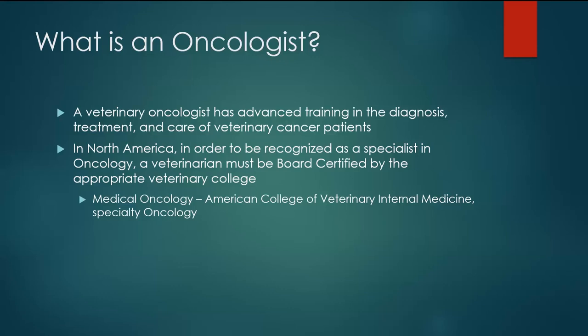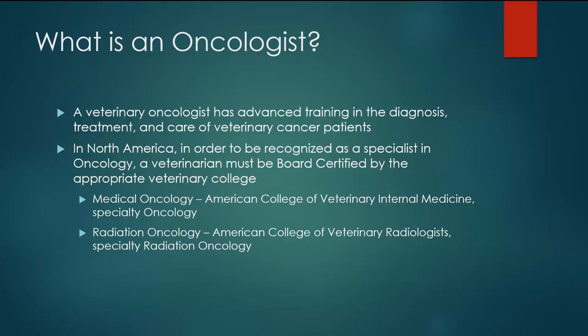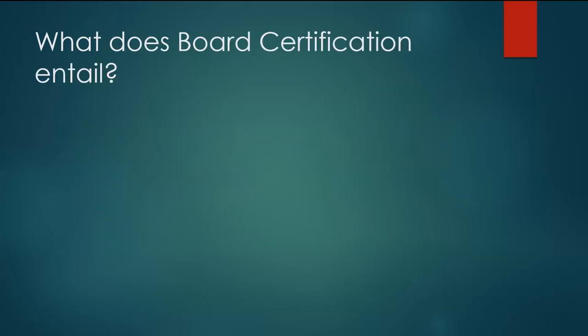For medical oncology, so medical oncologists primarily deal with patients needing chemotherapy, that certification body is the American College of Veterinary Internal Medicine, a specialty of oncology. For radiation oncologists, so someone who primarily deals with treating cancers with radiation, that board certification is performed through the American College of Veterinary Radiologists, specialty of radiation oncology.